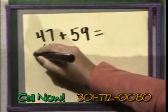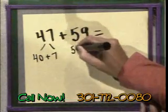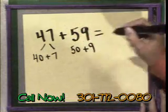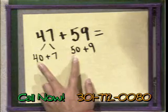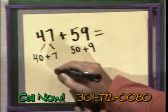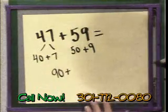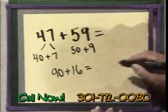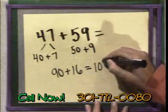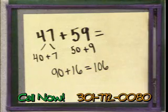A lot of people just like to try the regular old breaking it apart in an expanded form with place value. Because then I know that 40 plus 50 is like 4 plus 5, so 40 plus 50 is 90. And then I just add my ones. I know 7 plus 9 is 16. And then I can just add it really quickly. 90 plus 10 is 100, plus 6 more, 106. Oh, that's real easy.